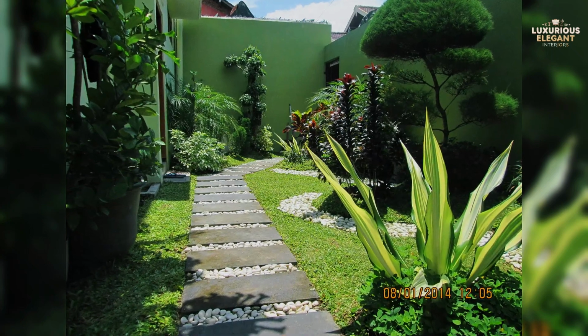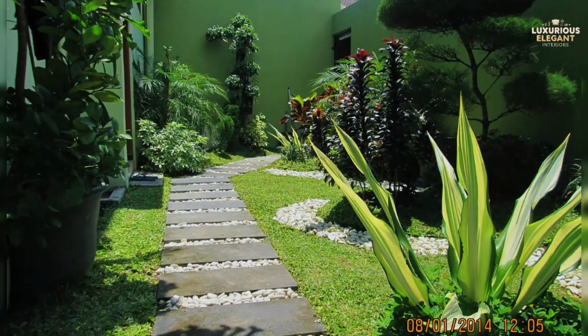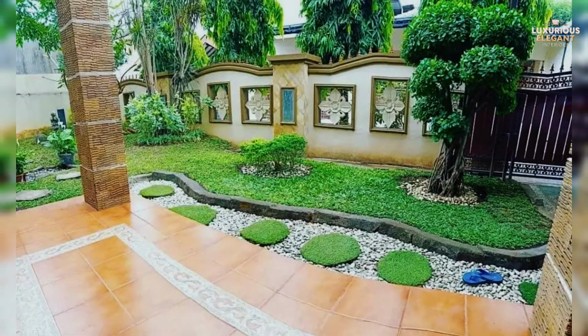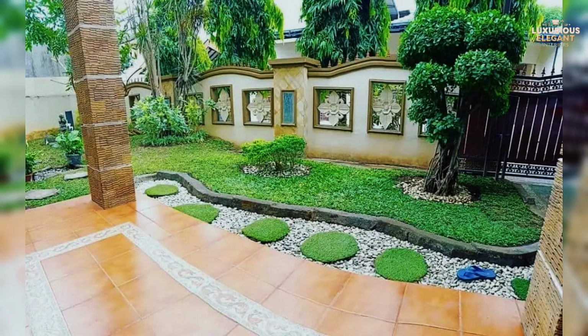Visualize your ideal garden moment. Is it morning tea with birds chirping, evening candlelight and fairy lights, maybe a hammock for lazy Sundays? This is your vision board moment, but instead of Pinterest, it's all happening in your head. And once you've got that sorted, you're ready to start planning.